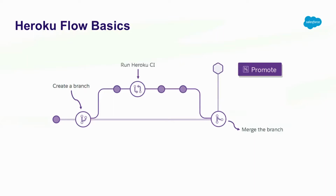So let's take a look, and I'll show a demo of this later, at the basics of what Heroku Flow is, all right? So I create a branch. Once I create that branch, I have some apps somewhere. A lot of you folks know git push heroku master, but I push this to my GitHub repo. It runs CI for me, and once that CI passes, it gives me some sort of status in real time. I can merge that branch and then promote that to production. Very, very simple. If you notice, I don't have a lot of logo soup on here except Salesforce and Heroku, because all those things that I talked about before are actually native to the platform. We'll show a little bit of that later.